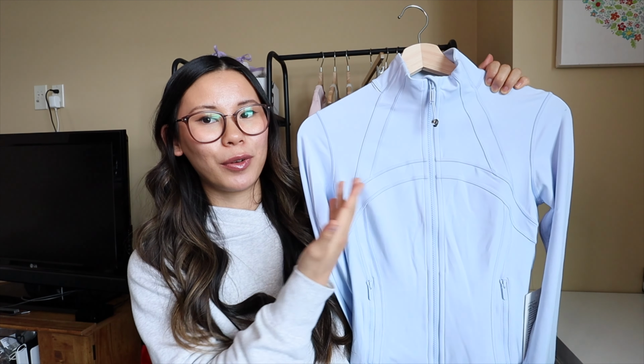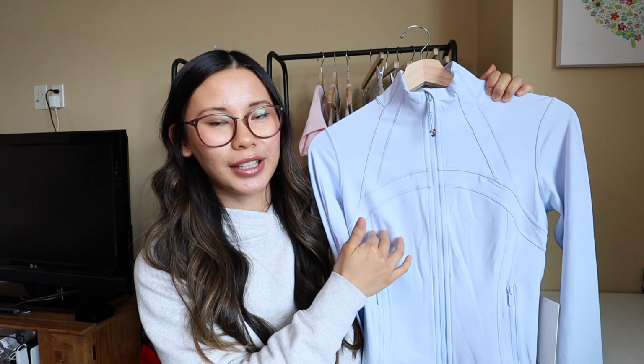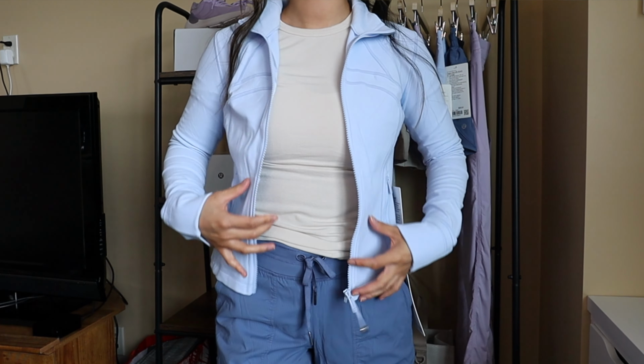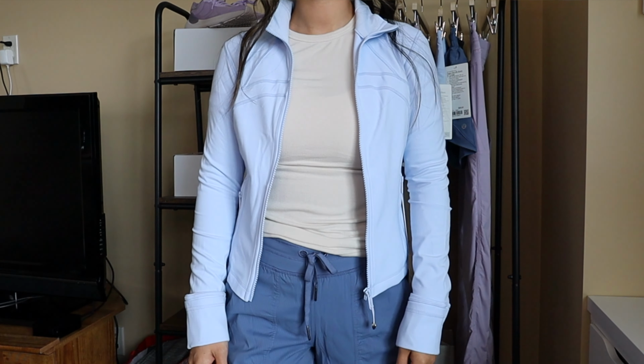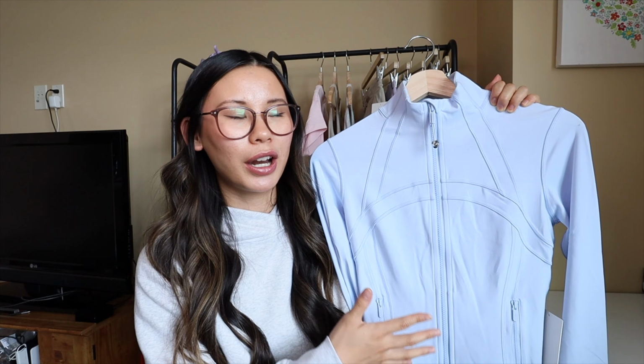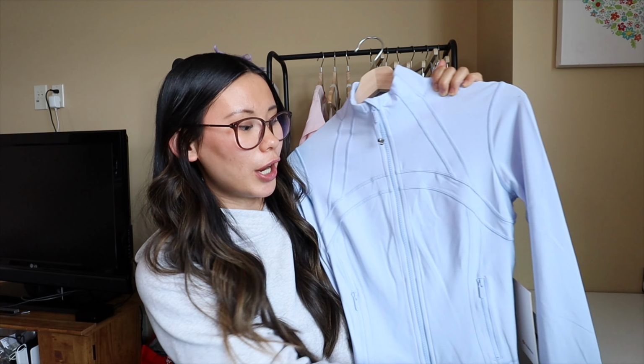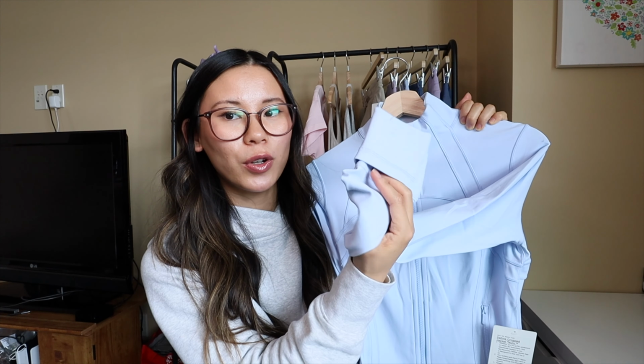I did have the cropped version of the Define jacket when they initially launched, but I just didn't love the seam details to that one, and I feel like it wasn't that flattering, so I ended up parting with those. Then they came out with the redesigned version, which has similar seam details to the original Luon Define jacket, which I personally really love. I think it's a lot more flattering, and I just like the look of this one a lot more. It has the hair tie, the zipper garage, and the cuff-ins with thumb holes as well.